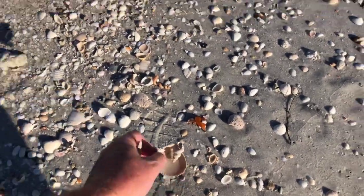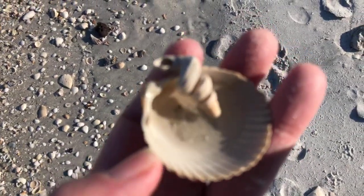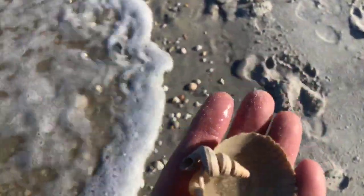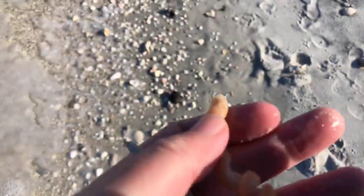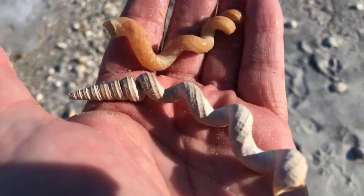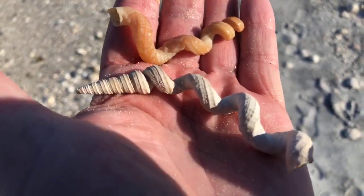There's a cockle. A cockle shell with the tip of a worm shell hooked on it. It's kind of neat. A piece of a worm shell down here somewhere. There you go. That's the worm shell without the tip. Usually we find the tips and not the shells. There's the shell without the tip. There's the shell with the tip underneath it. It's a great one right there that I found. A little faded out, but still nice.